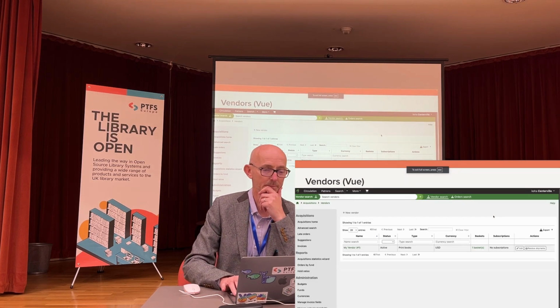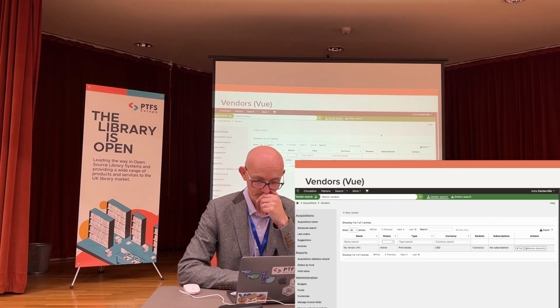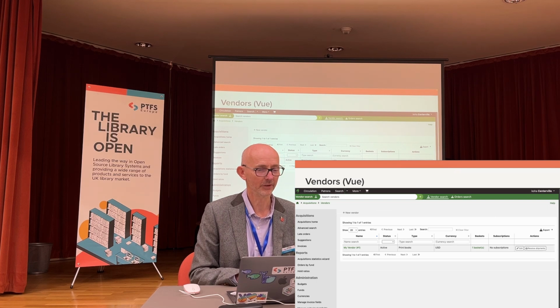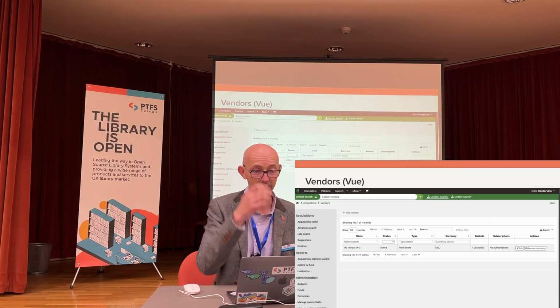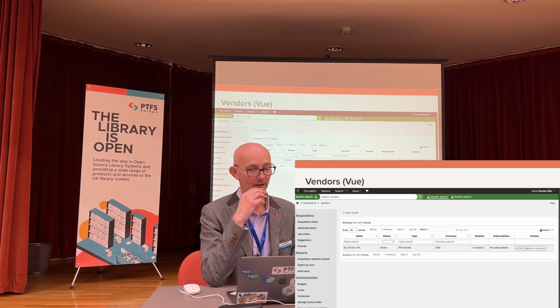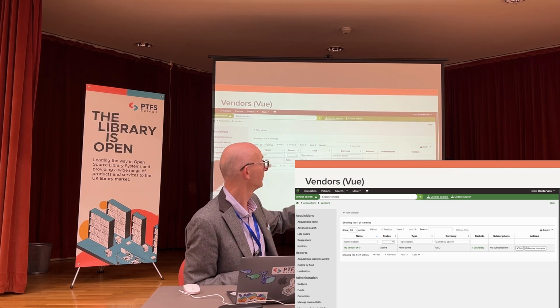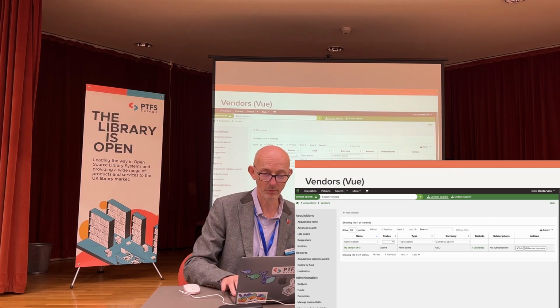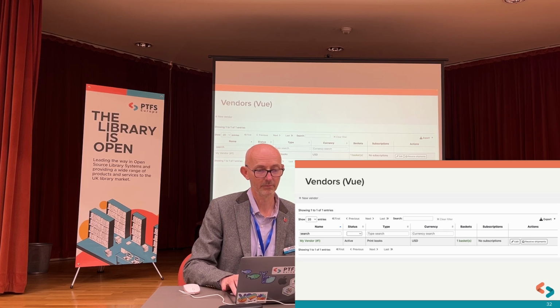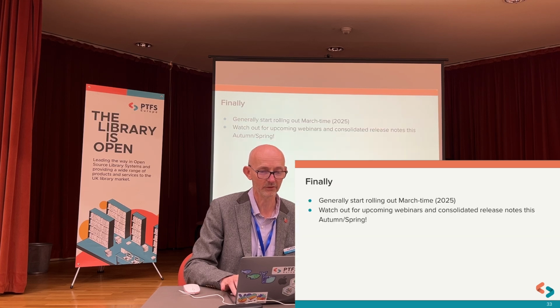And then just finally, again, Andrew mentioned it. This is on the cusp of making it into 2411, touch wood. But the first part of Acquisitions 2.0 is to rewrite the vendors module in what's called Vue.js, which is the new framework that Koha is using. Largely, it's not significantly different, but the way the search displays and the way you can filter it is easier, I think, and more intuitive. So I think that may or may not get in, so we'll have to see. But that's really the first part of Acquisitions 2.0.